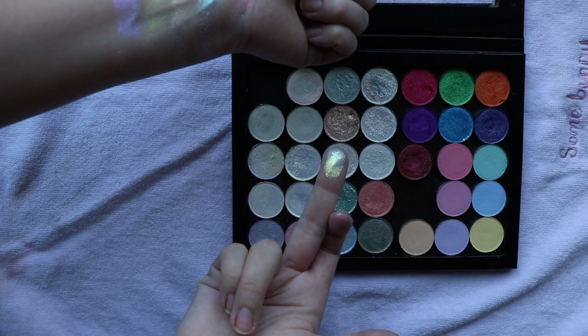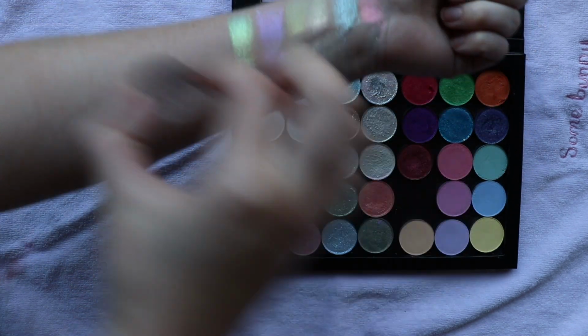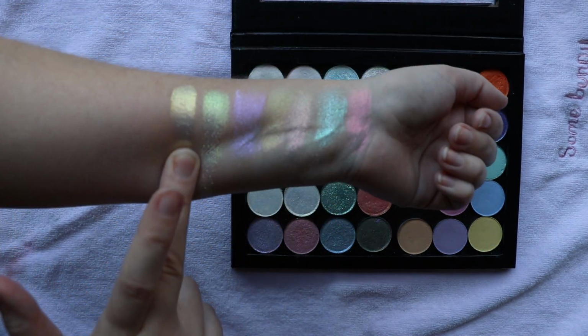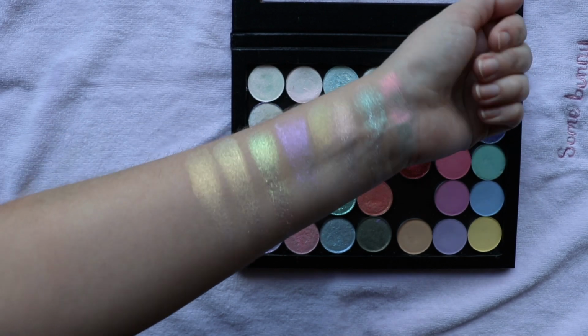Oh my gosh, you can see. Like, the camera can barely even capture that. That's how shiny that is. Definitely that one. Wow, that one might just win this whole thing. Then we've got these two. I don't think either of these will beat that one out. There's just no way. That one's pretty close, but just not quite shiny enough.